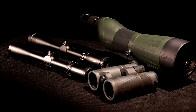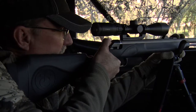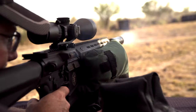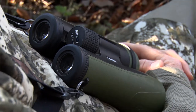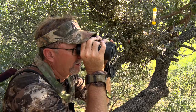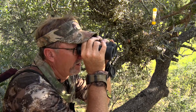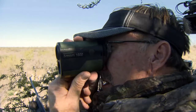Optics are such a wide topic to discuss when it comes to hunting scenarios. Your rifle scopes, fixed, variable powers, big, small, cheap, expensive. Binoculars, all the different variations of binoculars out there. You can put a little bitty one in your pocket, or the big giant ones. Spotting scopes, another area, rangefinders. All of that, to me, kind of sums up optics as a whole. But the coolest thing about optics is, they're so important.